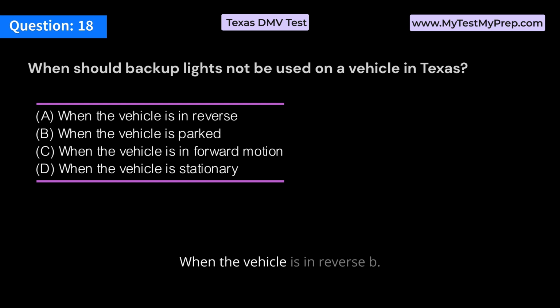A. When the vehicle is in reverse. B. When the vehicle is parked. C. When the vehicle is in forward motion. D. When the vehicle is stationary. Answer, C. When the vehicle is in forward motion.